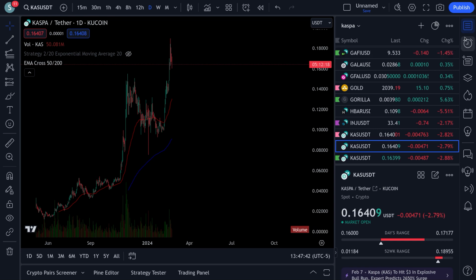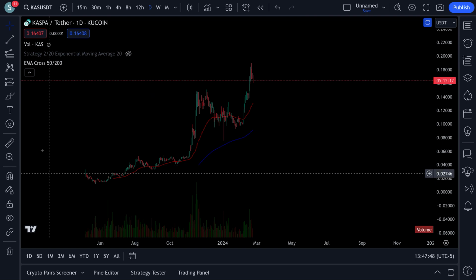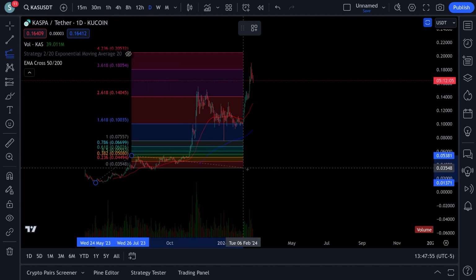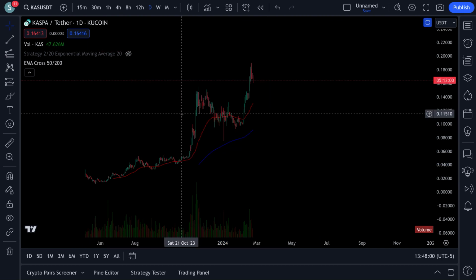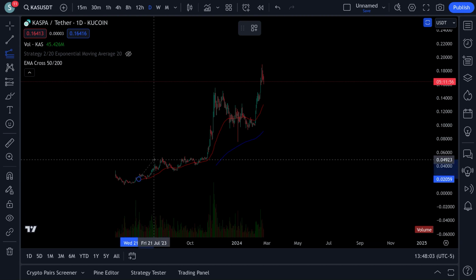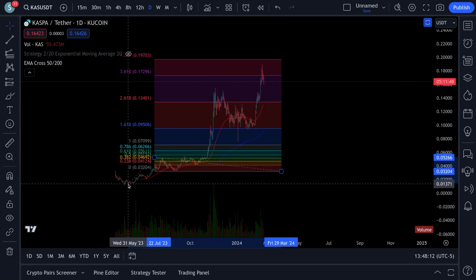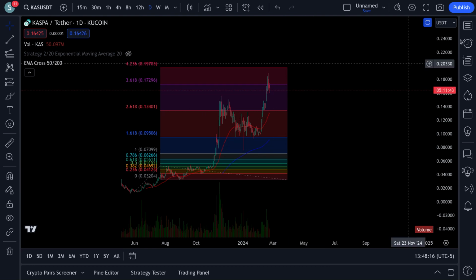All right, Kaspa. This is from KuCoin. We go from the swing low, the move over here, the start, to the top of wave 1, to the retracement. Whoops, I apologize. Hold on a second, guys. I might have screwed that one up. The bottom would be right there. Okay. So you can see roughly 19.7 on this one.